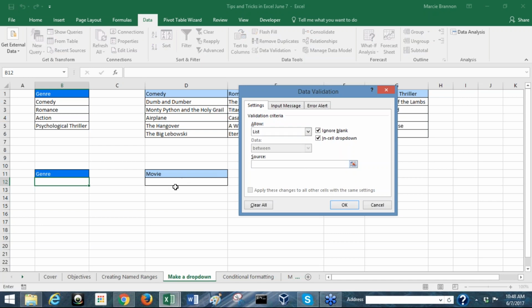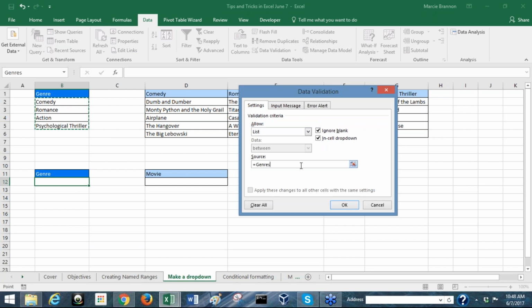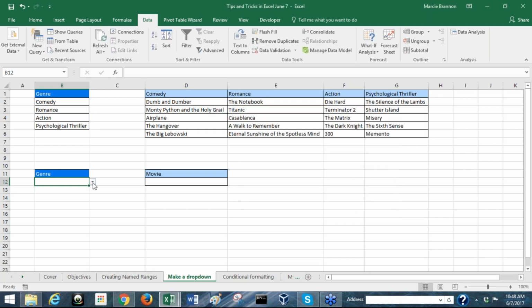Well, this is where you would normally put your range, and so I'll just show you that method. If I go here and select this, notice that it doesn't put the cell references, it puts the actual name of the named range because we have named it. Now I can alternatively go in here and just start typing genres, as long as I spell it correctly. And it would do the same thing. So now what we've done, you can see here, we now have this little drop-down handle. And so when we click on that, it includes all the selections in that named range, which is pretty cool.